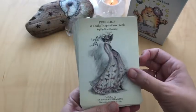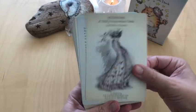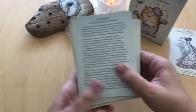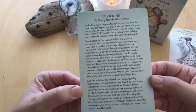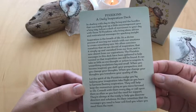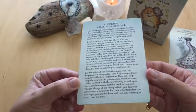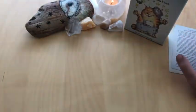So Pixiekins, I keep saying that, a daily inspiration deck. Okay, so we have a little bit of information around the deck. Let the spirit of the Pixiekins nudge you by helping your imagination take flight as you learn to harness fleeting inspiration. So there's a little bit here. So it is 72 cards. You get quite a lot of cards in this. So there's a little inspiration here.